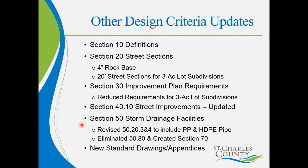That was updated. And like I said, we pulled our old stormwater detention standards out of 5080 and put them into section 70. And then we have several new design drawings and appendices that we're still working on trying to get updated there.